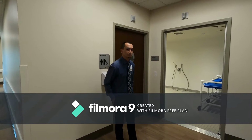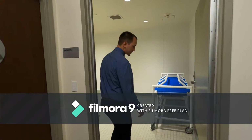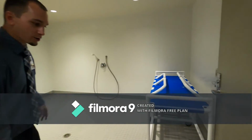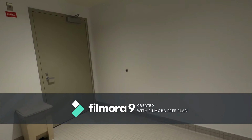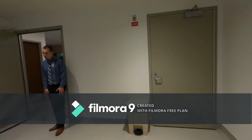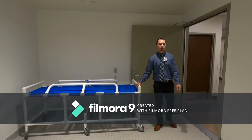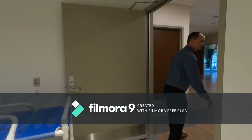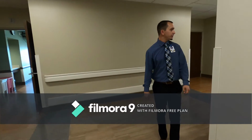All right, so moving from our private patient room to our stretcher shower. This is a large enough shower room in order to get a whole stretcher or gurney in here, and plenty of room for nursing staff to do what they need to do with our patients. And this is one of our shower stretchers here. We will move on out and down our corridor here.